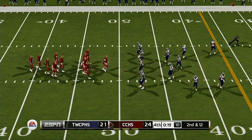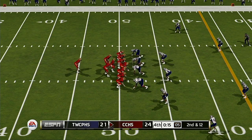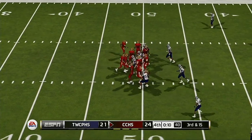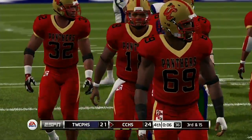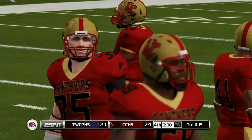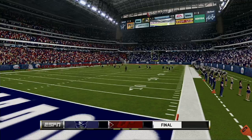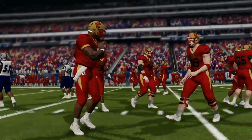From the 49-yard line, it's second down. He takes a knee, looking to take some time off that clock. And this one's all but wrapped up. The Panthers come out on top.